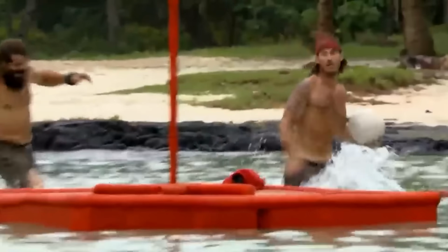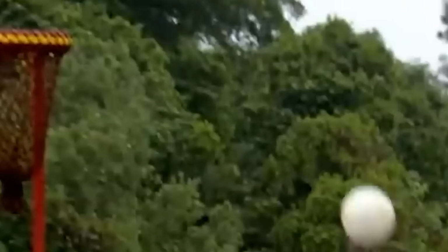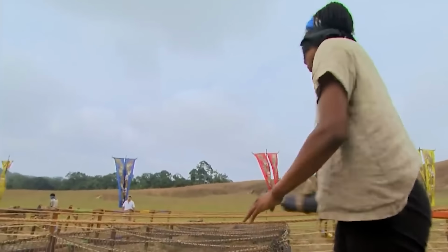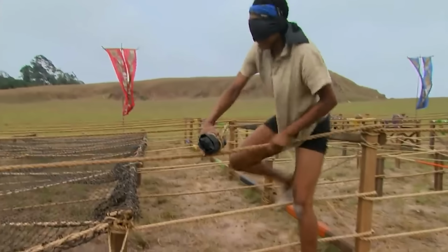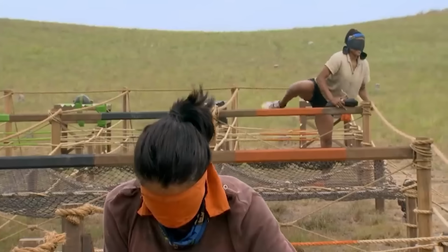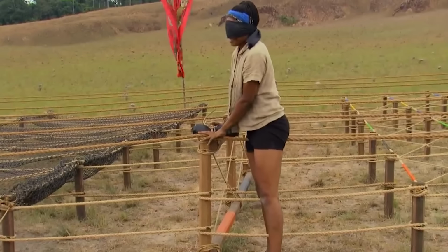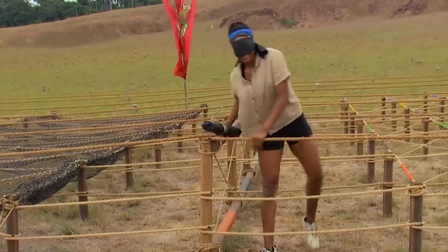Big scramble for the ball. Coach now has it for the villains. Coach now with a free shot. Not even close. Crystal. Yes. You are off the course. Oh, shoot. You're in the wrong lane. You're completely off track. Crystal, up over a hitching post, heading the right way. In the wrong lane. Crystal once again off the course. Crystal back on the course.